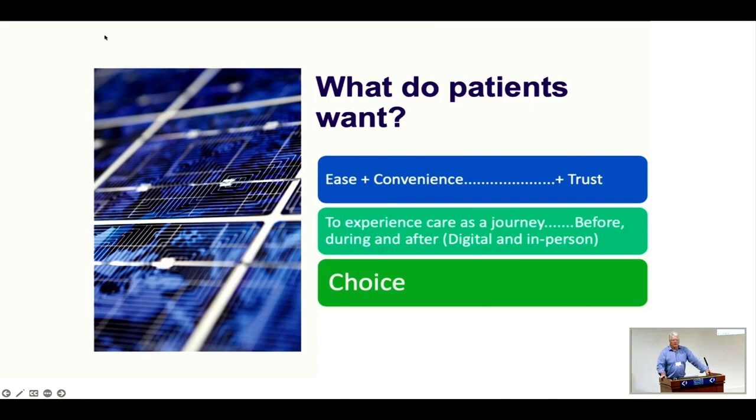Now let's move to patients. What do patients want? There's been a ton of work on this, but basically patients want ease and convenience, they want trust, and they want choice, and they want to experience care as a journey, not just as an individual single episode. And who's done this best? The retail industry, no question about it. The retail industry has dramatically changed and has taken a customer-focused, rather than a patient-focused, approach.